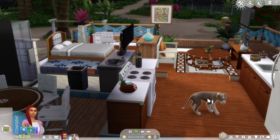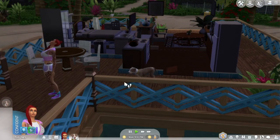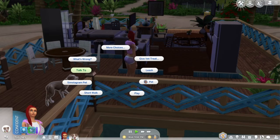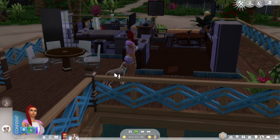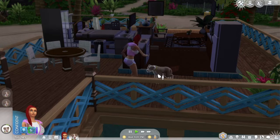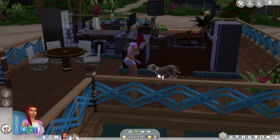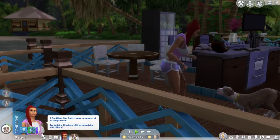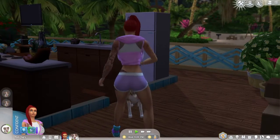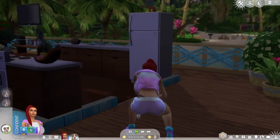Can you give Mango some love? She's hurting. Let's play with her. Let's talk to her. Let's hug her. And looks like you're still blood. Oh, they're so cute together. I love them. I don't think she would be anything without her dog. She loves her dog.